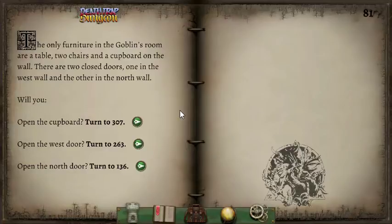Well, I'm going to check the cupboard. Let's check the cupboard first.